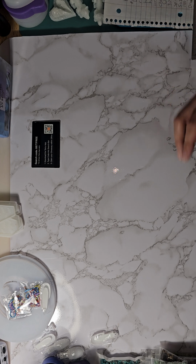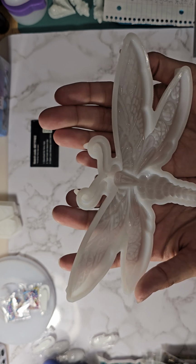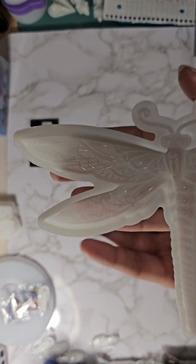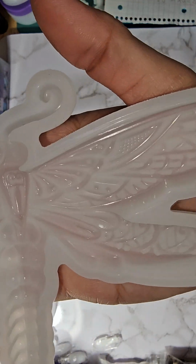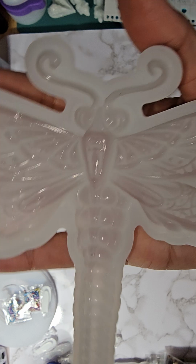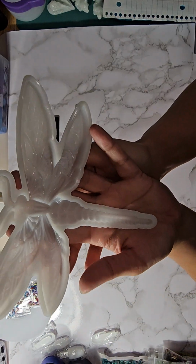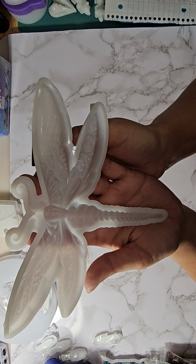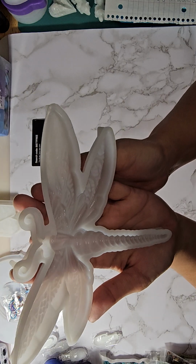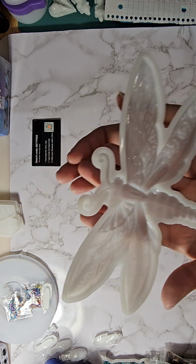Next is the dragonfly mold. This guy was $3.49 on Temu. Has a lot of detail into the wings. Has the antenna and body, so that could be a cute little wall hanger. Was $3.49 on Temu, and Amazon had the exact same one for $6.85.